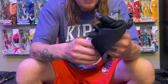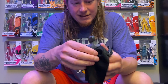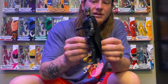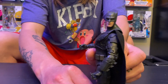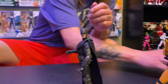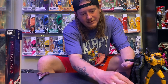Kind of just upset though that there's no batarang, and yeah, that just doesn't match. It's not really even the face, like you said. It's the whole cowl. Just looks unfinished and just like it doesn't belong almost, right? Yeah, I hate it. Yeah, it's not great. I'm not a huge fan of it.